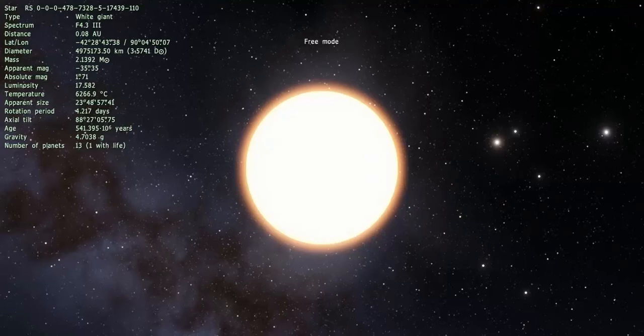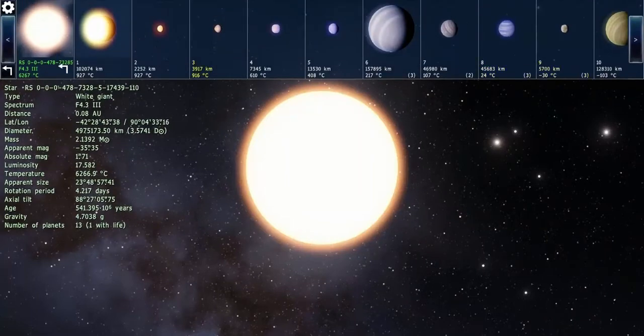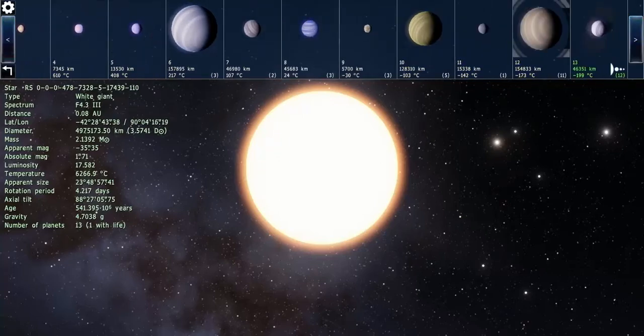Spaceship mode, no, free mode. Oh, what did I do? There we go. Anyways, so basically you can have something get deployed out of it, but then have its own parachute and come down.